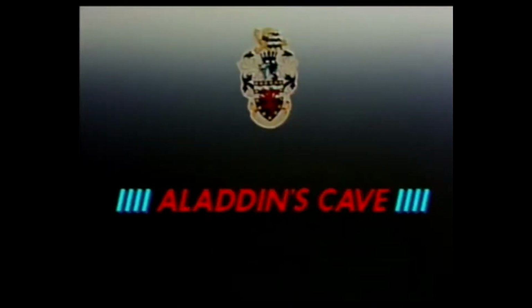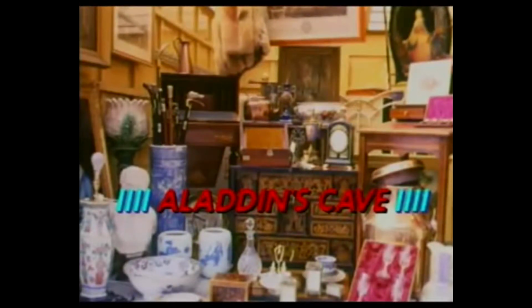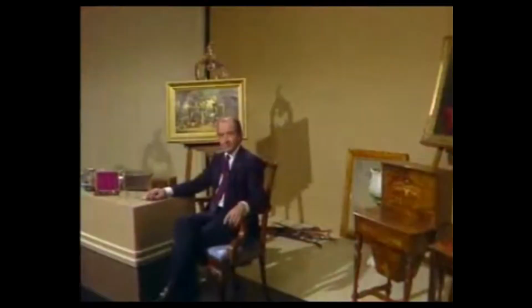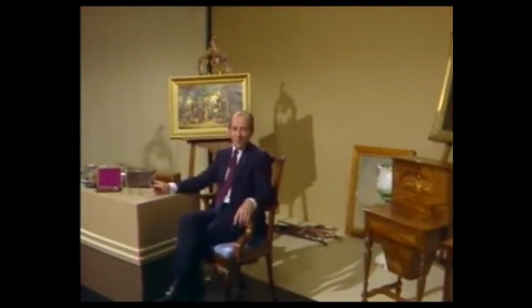We're starting this month with Devon and Cornwall's collection, but the goods might come from anywhere in the UK, so see if there's anything you once owned in their Aladdin's cave. Thank you, Sue. Well, the Devon and Cornwall's Aladdin's Cave has the most extraordinary range of things, from the household item to the rare collector's piece. But you know, curiously, rare doesn't automatically mean valuable.